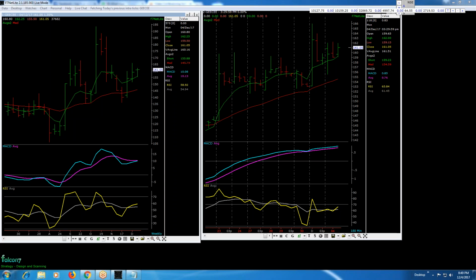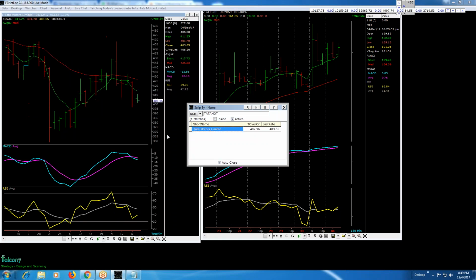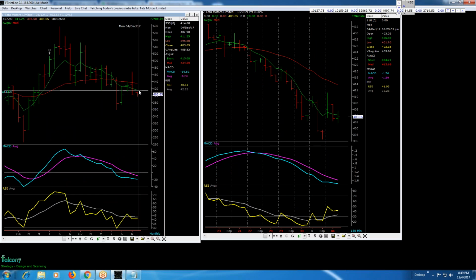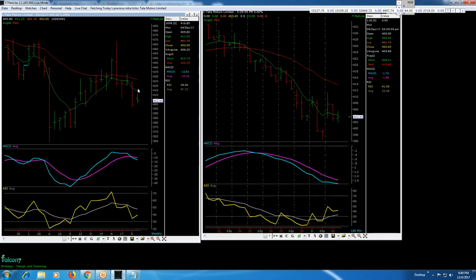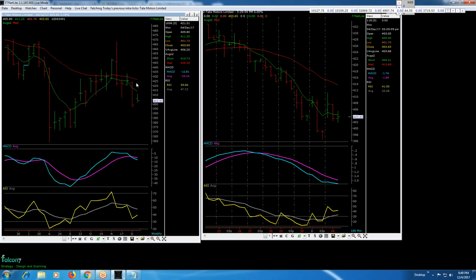Okay, sir. Tata Motors, please. Tata Motors is weak as per this chart. So it will have resistance around 420. It can come down to 380.